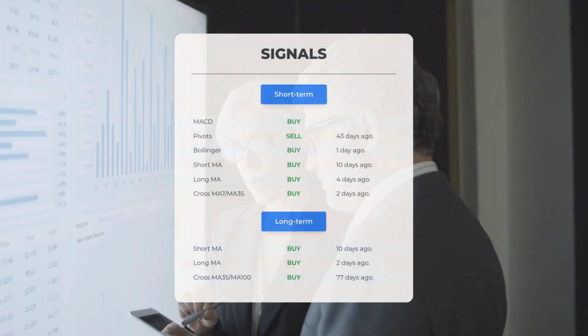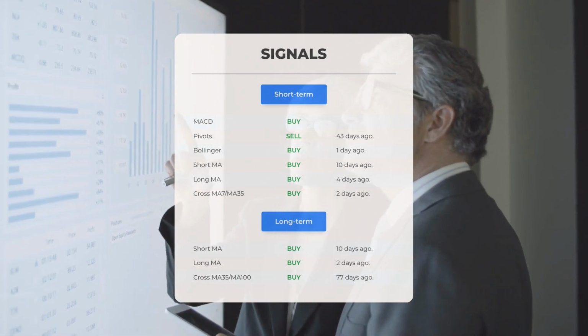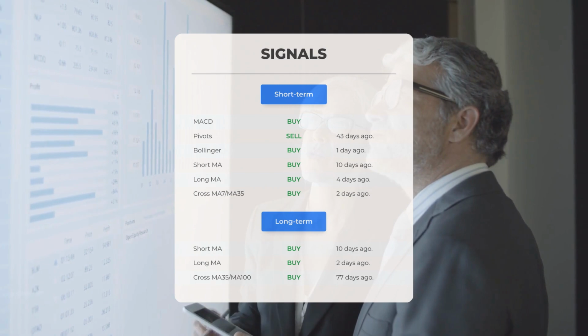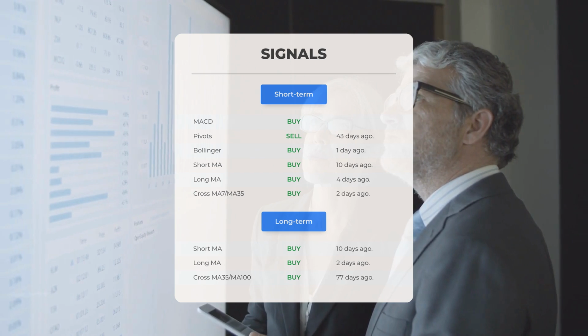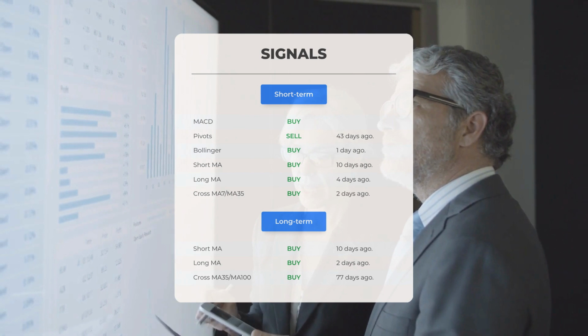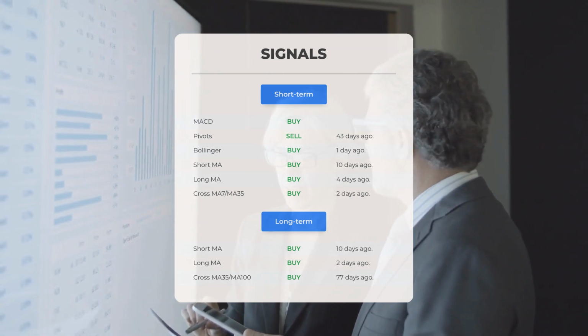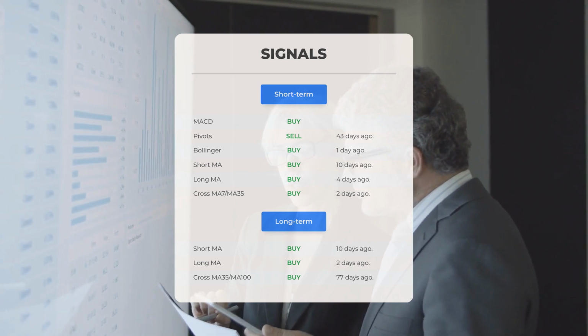Here are some other signals you might find interesting. Moving Average Convergence Divergence buy signal, pivots, sell signal from 43 days ago. Bollinger, buy signal from 1 day ago. Short-term moving average, buy signal from 10 days ago. Long-term moving average, buy signal from 4 days ago. The relation between the short and the long moving averages indicates a buy signal from 2 days ago.